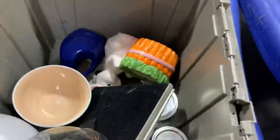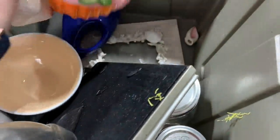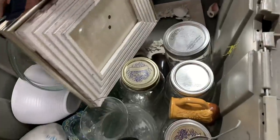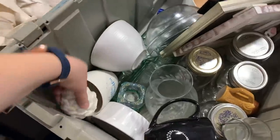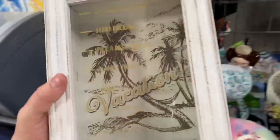Oh, this is a cute little piggy bank. But oh, the bunny, Michaels bunny. Oh, bunny got shipped in here. I mean, the ears in there, such a shame. Oh, little pineapple. I just thought this was cool. I don't know. Probably not cool.